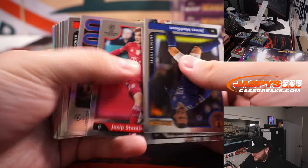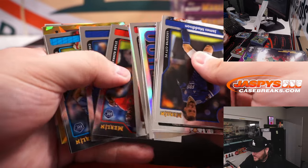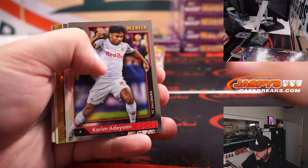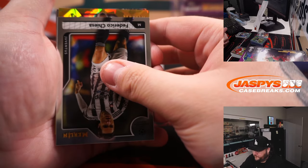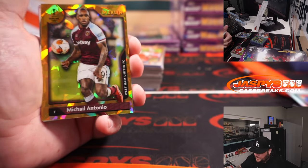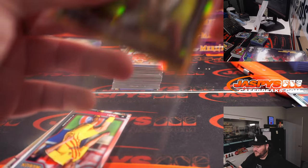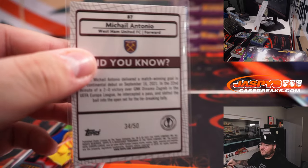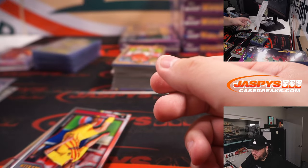Got some blue. Got some gold in the cracked ice. Find the Chiesa. Nice. Mikel Antonio, another one for Weston. Weston looking nice here with Sean. And the gold cracked ice, 34 out of 50. I'm a sucker for the cracked ice. Best looking parallel to me, no matter the color. And that's a nice one for Weston.